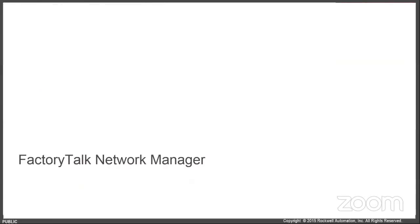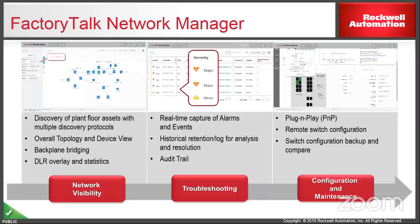So last topic today is another piece of software you may not have heard of called FactoryTalk Network Manager. Network Manager was released last year. Currently, we are on release 1.5, so it's still an early product. What does Network Manager do? Well, it provides you graphical network visibility, representation. It also allows you to troubleshoot your switches, so alarms on switches, that kind of thing. Audit Trail has access to that, and can also do configuration and maintenance on your switches.